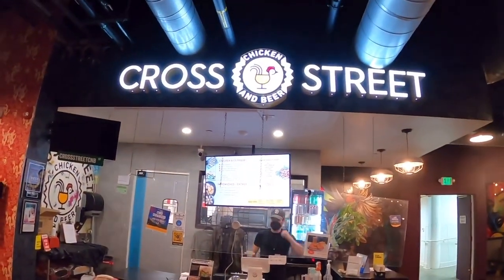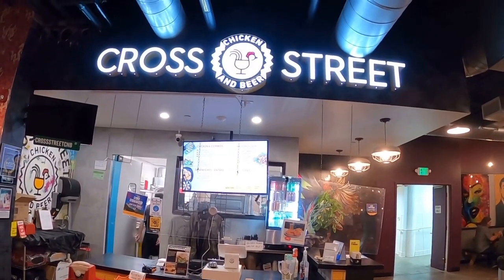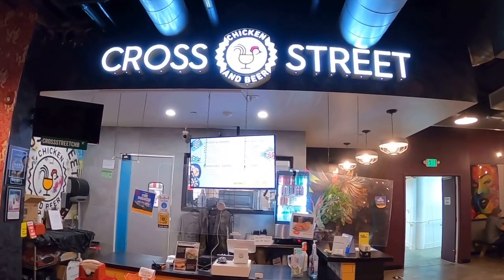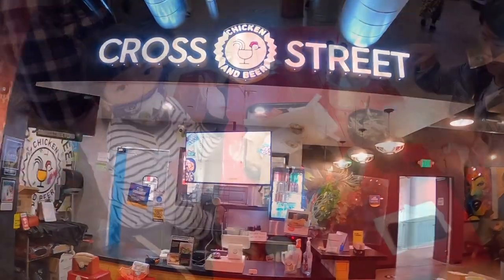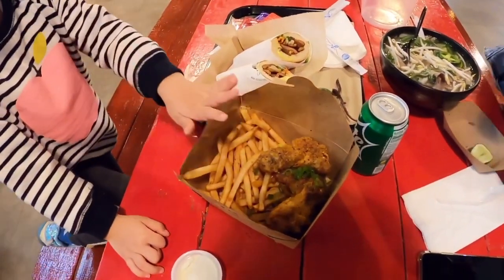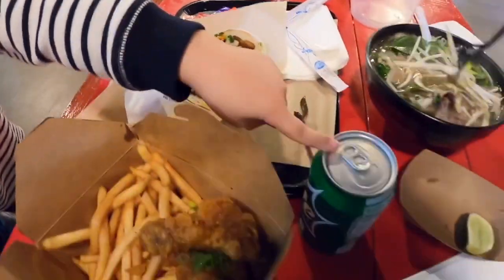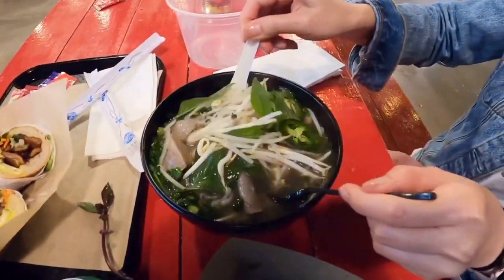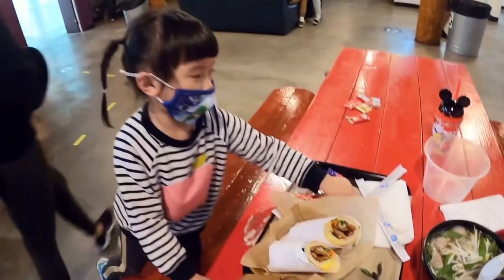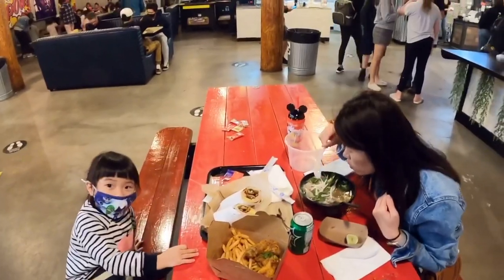So I figured the food might not be enough. So we actually came across this fried chicken place called Cross Street. So we got a three-piece wing combo, and we'll show everyone what our food looks like later. Hi, what do we have here? We have chicken wings, lemon and pepper. We have a banh mi here, and a Sprite, and a combination pho. Yes, banh mi with grilled pork. Are you hungry? Yeah. Let's eat, okay? Okay, we're starving. We're gonna eat now. Bye.